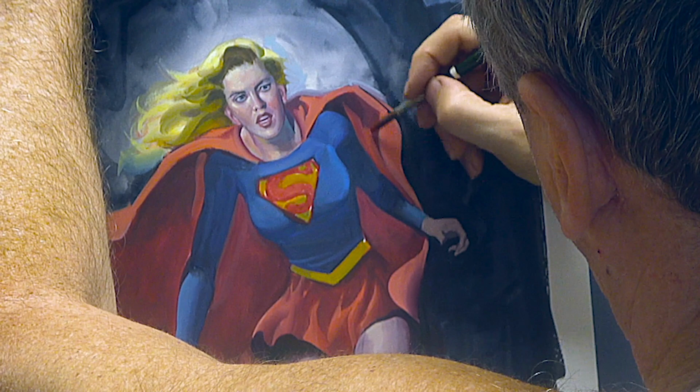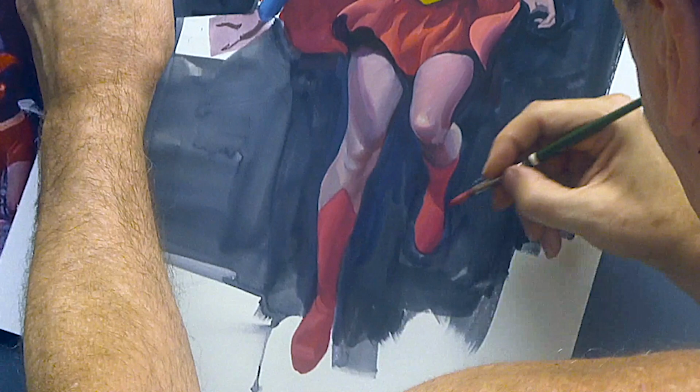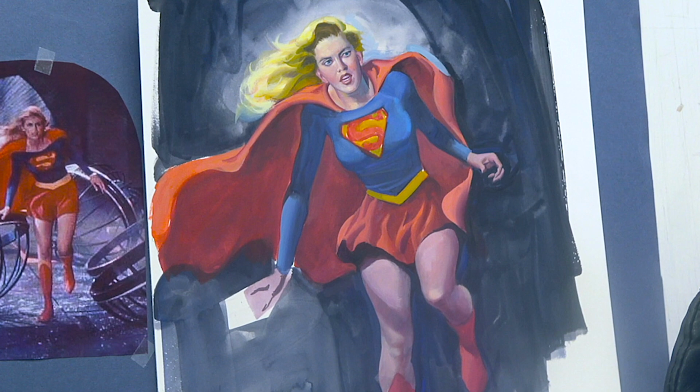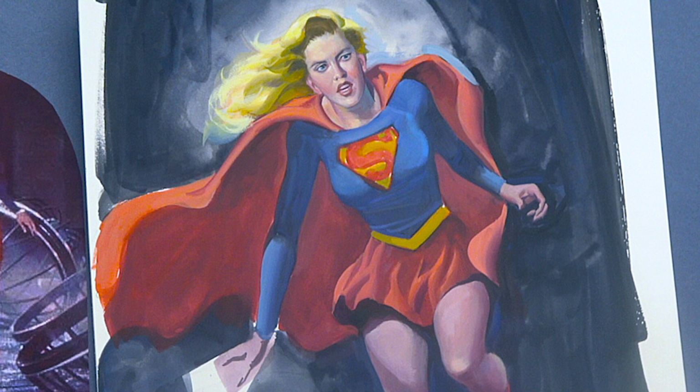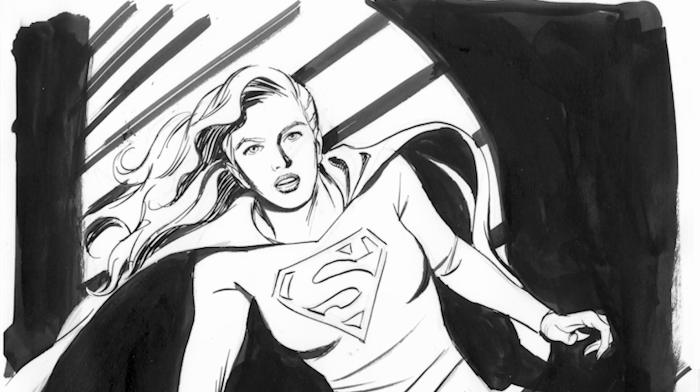We need some higher lights on the knee and some refinement on our boots. Let's begin to zoom in here as we examine the almost finished painting. And here's the finish on Supergirl's face. So there you have it. Two entirely different disciplines that every artist should know.